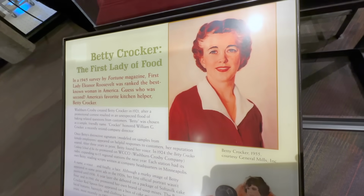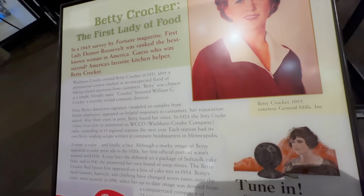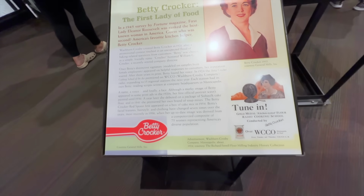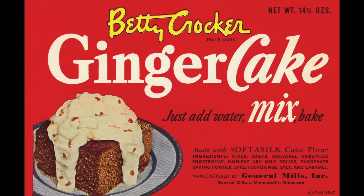Betty Crocker is a brand and fictional character used in advertising campaigns for food and recipes. The character was created by the Washburn Crosby Company in 1921 to give a personalized response to consumer product questions. General Mills introduced the Red Spoon logo with their signature, replacing it on Gold Medal flour, Bisquick, and cake mixes.